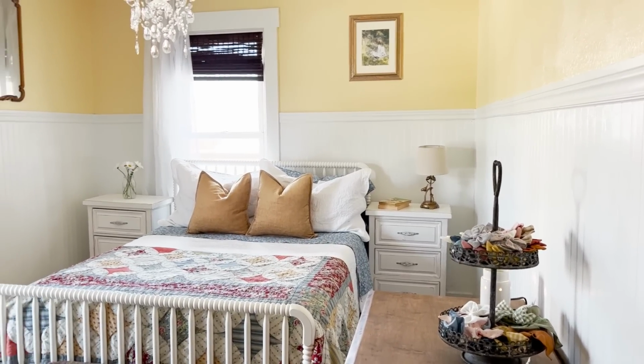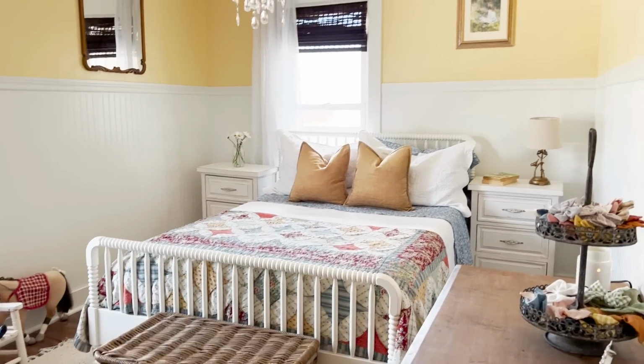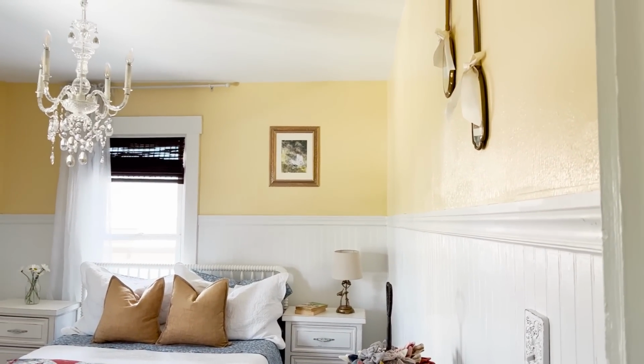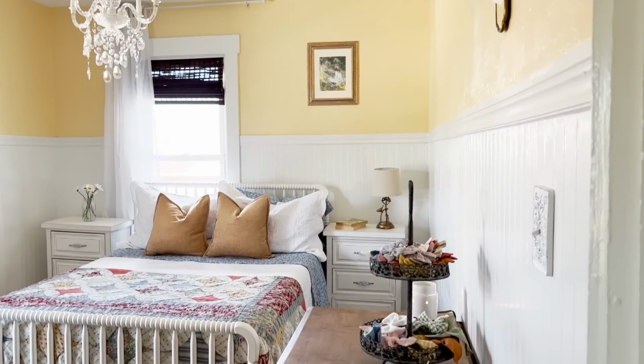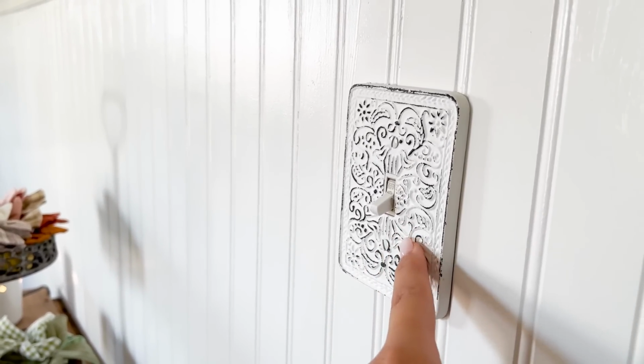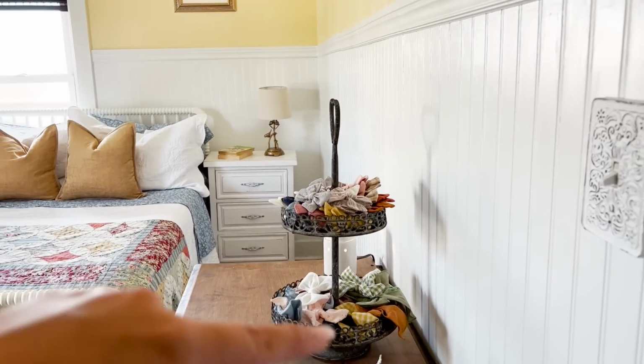I apologize. The sun keeps coming in and out. I can't decide what it wants to do today, but we're just gonna make do. This is what you see when you come into her room. I even added a new light switch cover. I got this at Hobby Lobby. I thought it was really pretty. But we're gonna go ahead and work our way around.